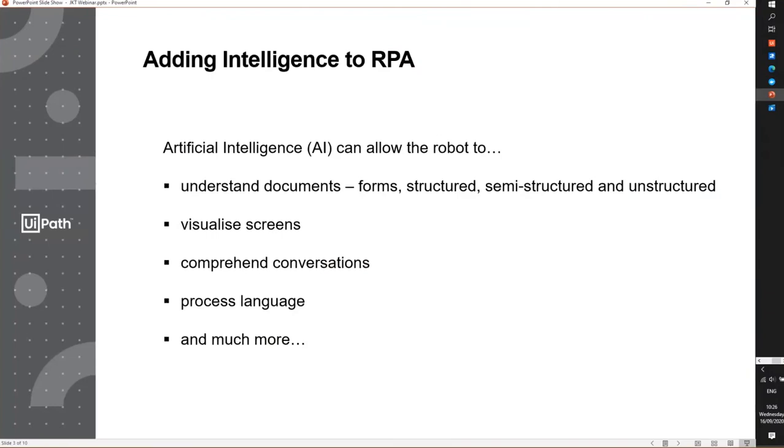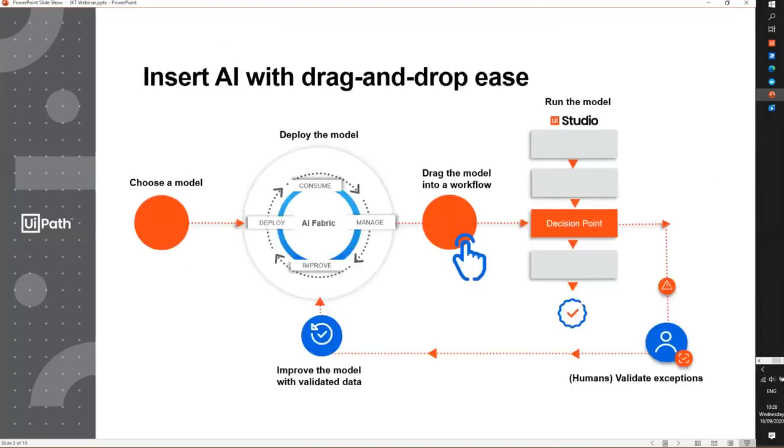Using chatbots, we can start to understand and interact with conversations. And another important aspect of all of this is looking at language and interpreting language and understanding the sentiment of incoming documents. And there's so much more that we can do. It's kind of limited by our imagination. So what UiPath's platform does is to combine those AI capabilities with the core RPA software that we've had for a number of years now to offer an integrated and powerful business tool.